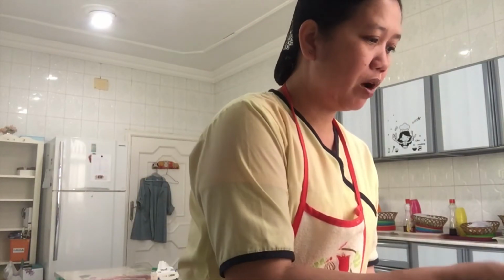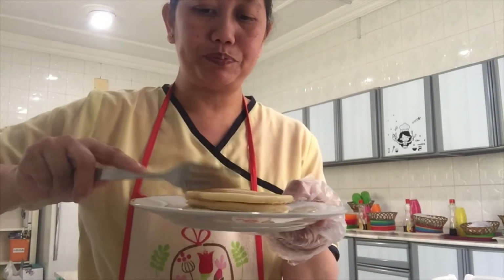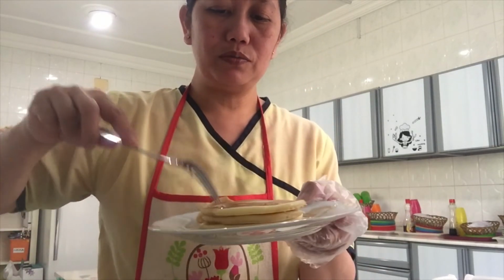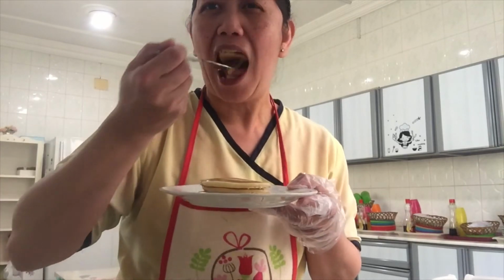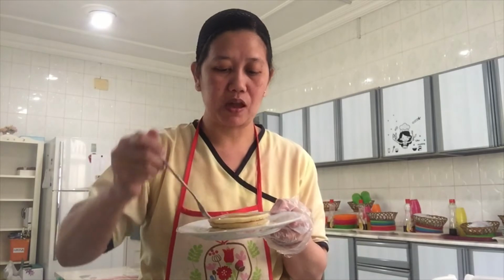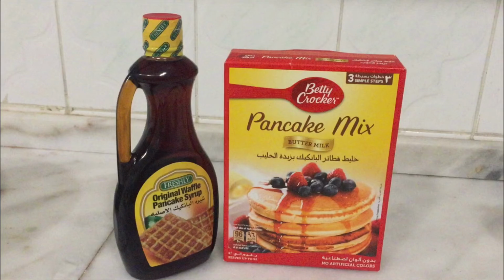So, ito, tatapusin muna natin, ano? Kasi marami na rin tayong gagawin ngayon. Mga 400 pieces ng pancakes yung gagawin natin sa araw na to, kasi, for 8 classes. Pero, syempre, kailangan natin tikman kung masarap ba yung timpla ng Betty Crocker. Good. Thank you, Betty Crocker, for the pancake mix.